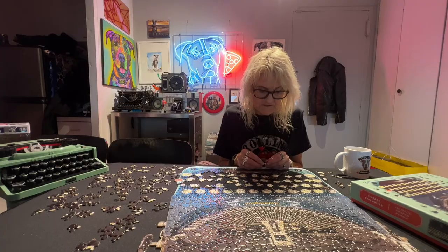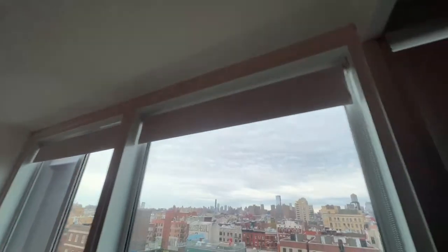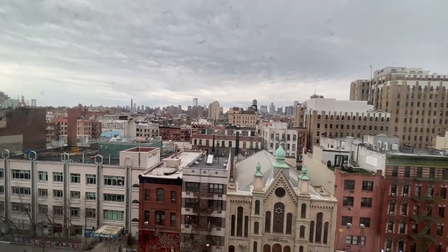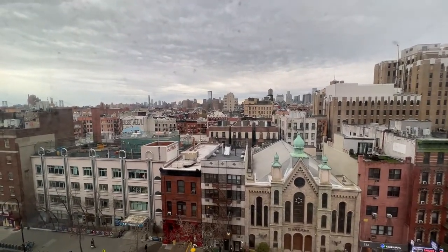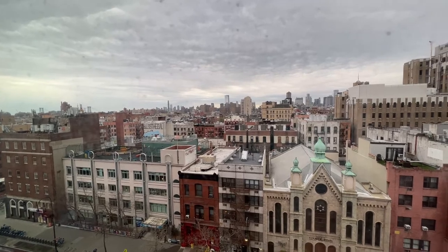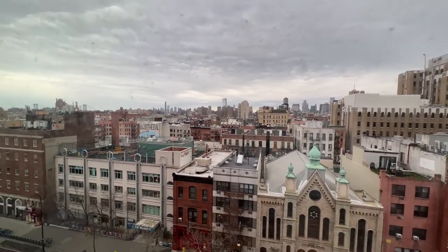Let's go check on the city view while Carla's working on the puzzle. Guys, it's a gray day. Overcast in New York. There it is. Thanks for that, Ed Paquet. Fantastic job. The USS Midway aircraft carrier is a museum in San Diego. I was aware of that, George. Hey, Lisa Lopez popping in, wishing everybody a great day. Right back at you, Lisa. Thanks for joining us. Thanks, Lisa.